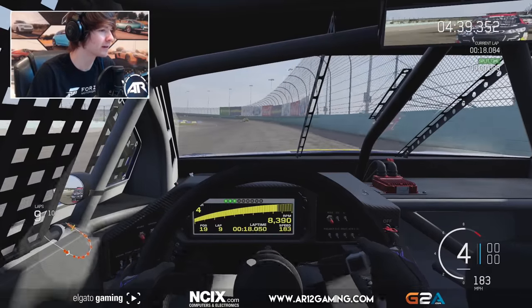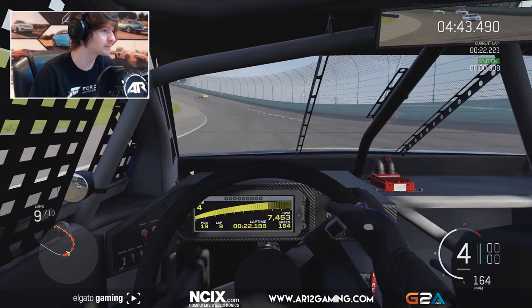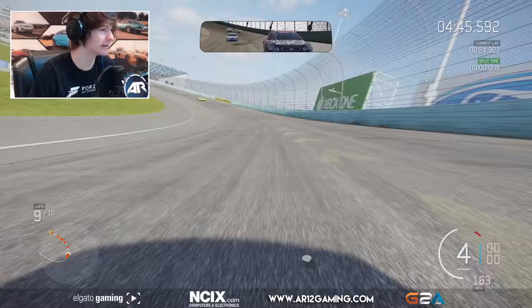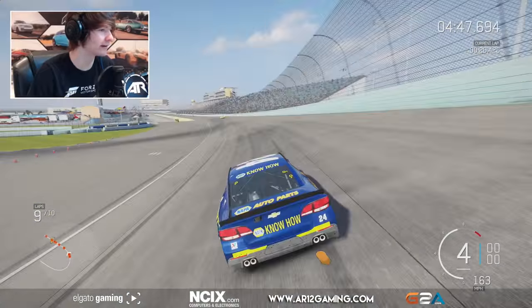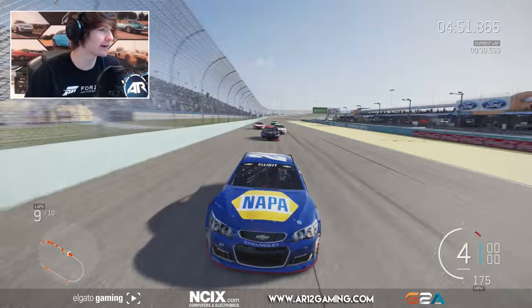It feels almost like Sunset Peninsula if you played Forza 4. It feels like that a little bit, like the atmosphere and the infield and everything. I feel like it's all a little similar. Anyways, coming up final lap.